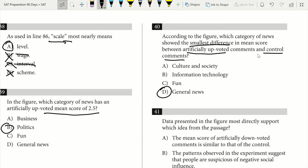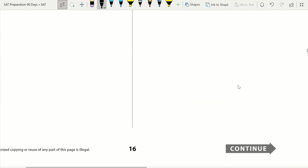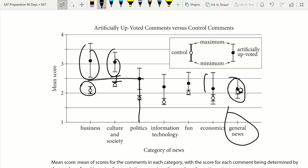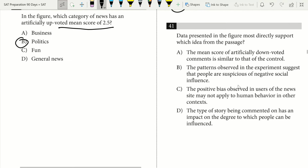All right, question 41. Data presented in the figure most directly supports which idea from the passage? Well, let's go take a look at it and just see what the figure shows us and then try to come up with our own answer real quick. What we see is a large variance between the control mean score and the artificially upvoted mean score. So we see large differences, but we also see small differences in general news, right? In general news, economics, fun, information technology. So we see that it really varies with the type of news story. So we're looking for variance in the type of news story matters.